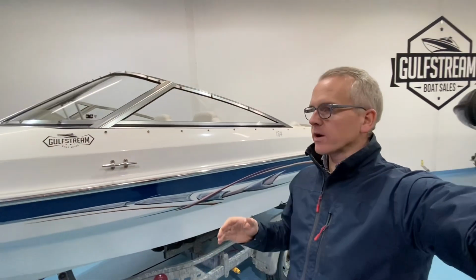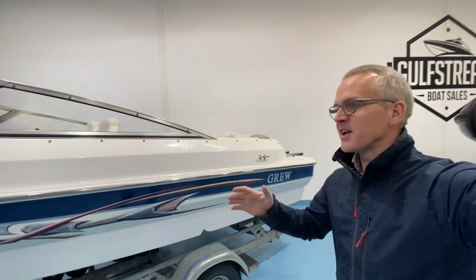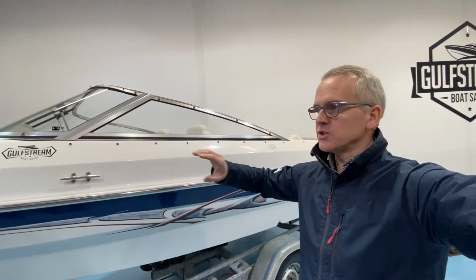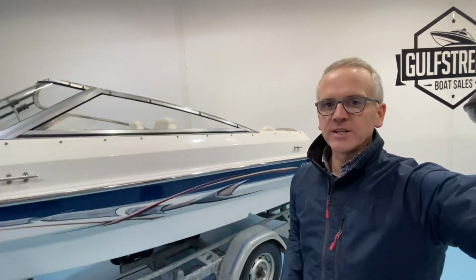The entry-level boat market has always been a bit of a minefield. The used entry-level boat market, particularly around this kind of price point. This boat's priced at $12,995. So anything around there, you can be in dodgy enough territory.